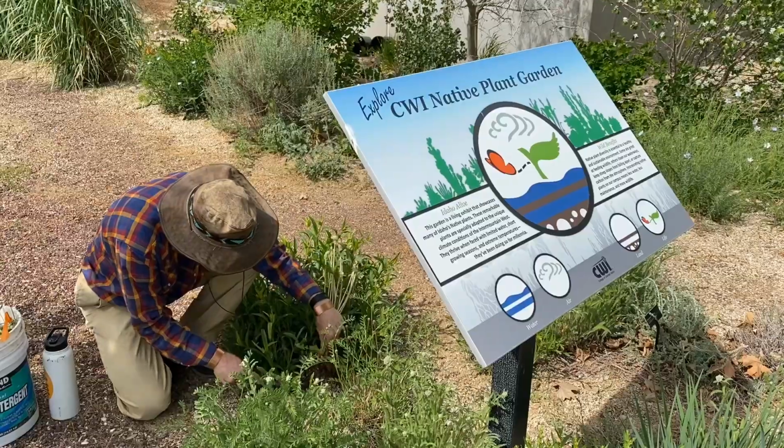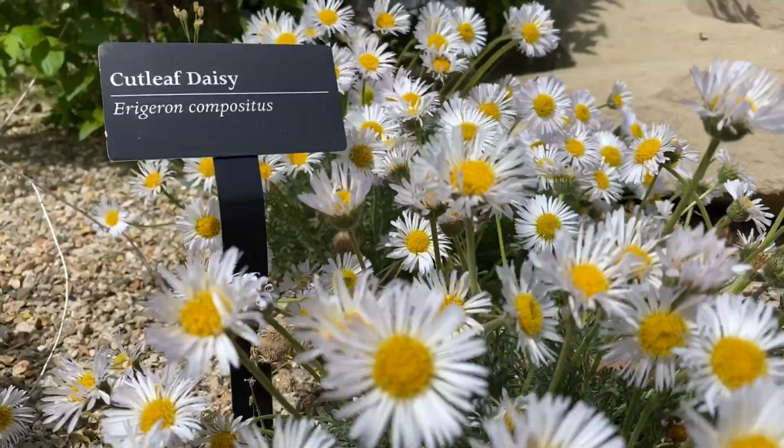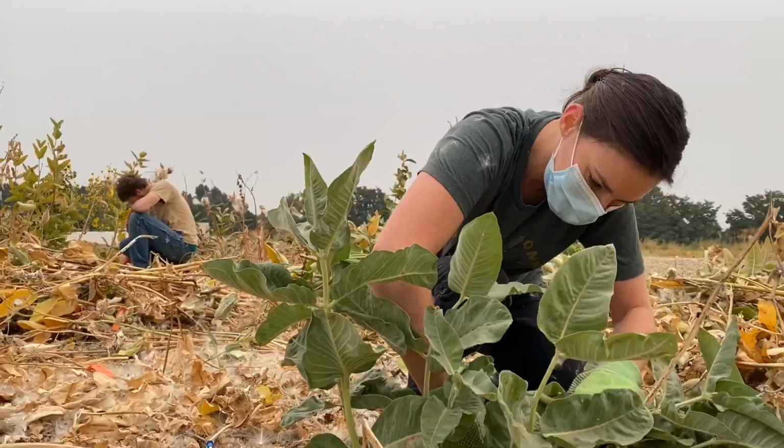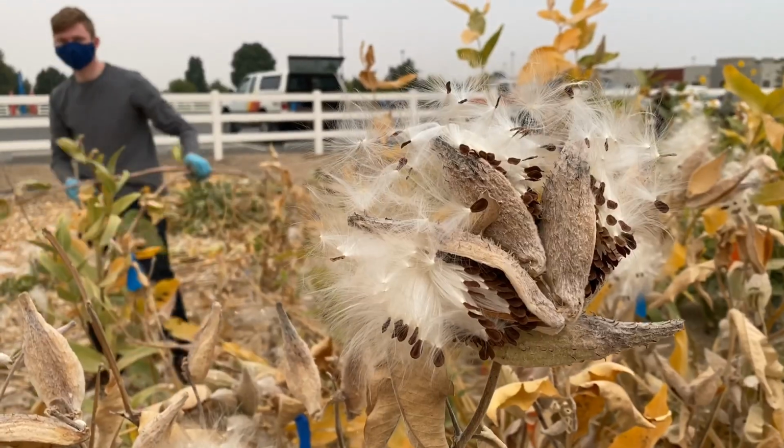And in fact, when done correctly, installing habitats in subdivisions and in development can actually benefit pollinator populations beyond what's possible in agricultural settings. And so here at CWI, that's what we're doing. We're creating spaces for pollinators, like a native plant garden that's at our Nampa campus building, like this milkweed garden that is an experimental research garden for milkweed, so we can figure out how to best repopulate areas of milkweed for monarch butterflies who rely on this plant.